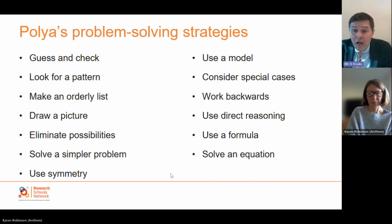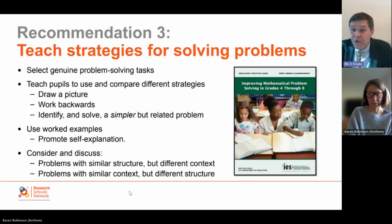So then on the next slide, we've got a little bit of a recommendation here on how we can improve problem solving. So this is something that you might want to look at individually.